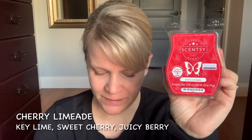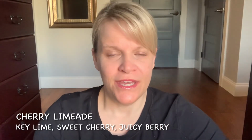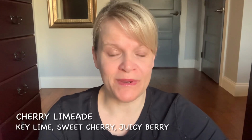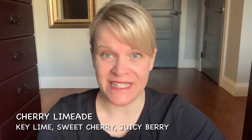Now, the scent description for this says, zesty key lime, sweet cherry, and juicy berry, a delicious scent reminiscent of a soda fountain drink. This is definitely sweet. It's syrupy. It's a bit saturated, and it does remind me of like a cherry snow cone or a cherry freezy. And I've never tried a Sonic drink, but I'll take people's word for it that it does smell like that.